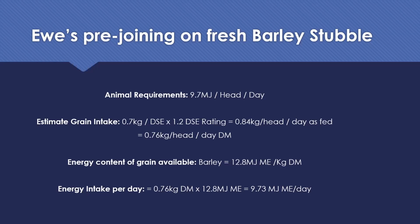But the point where I see those ewes losing weight is once the grain's all been depleted and they're just back to eating flag leaf and stalk. If they've joined and they're in good condition, they can sit on that for a little while, but there'll be a point when they'll start to lose weight again. So it's just worth making sure that you've got enough barley. Once you walk out into the stubble and you can't really find any barley grains, it's definitely time to move those ewes on, especially if they're going into early pregnancy.